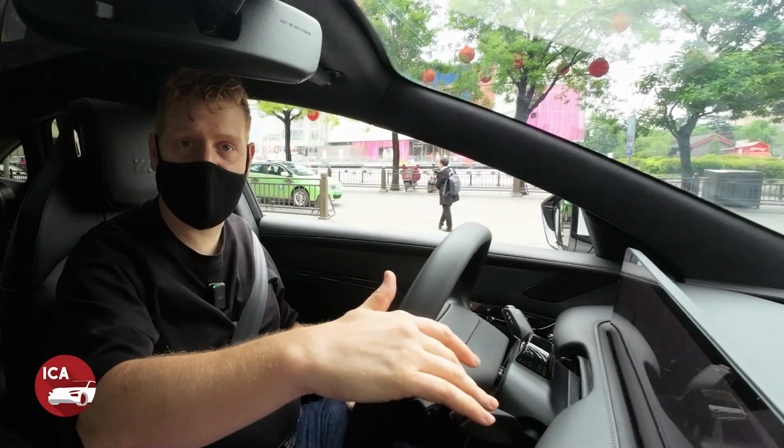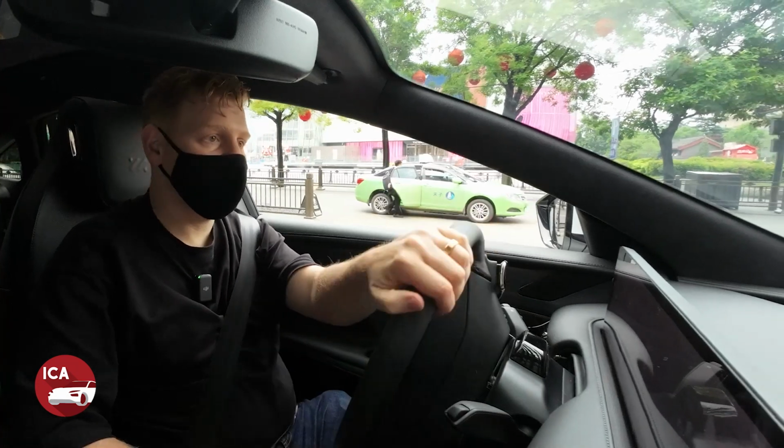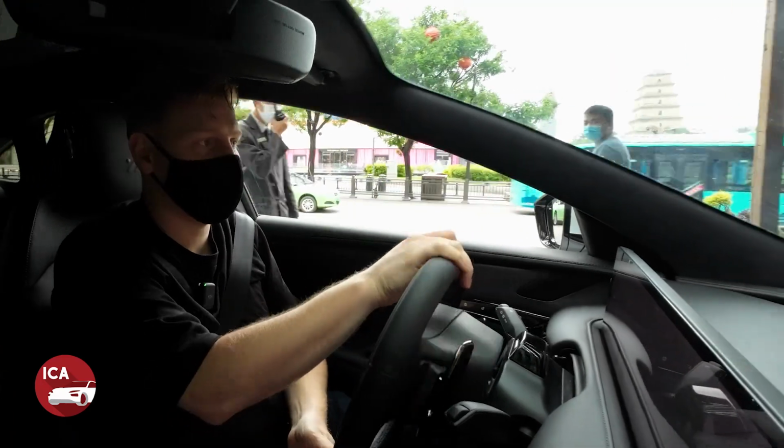So the stalk is here on the side of the steering wheel. Put that into drive, check around, make sure we're good to go, and let's go and take it for a drive.